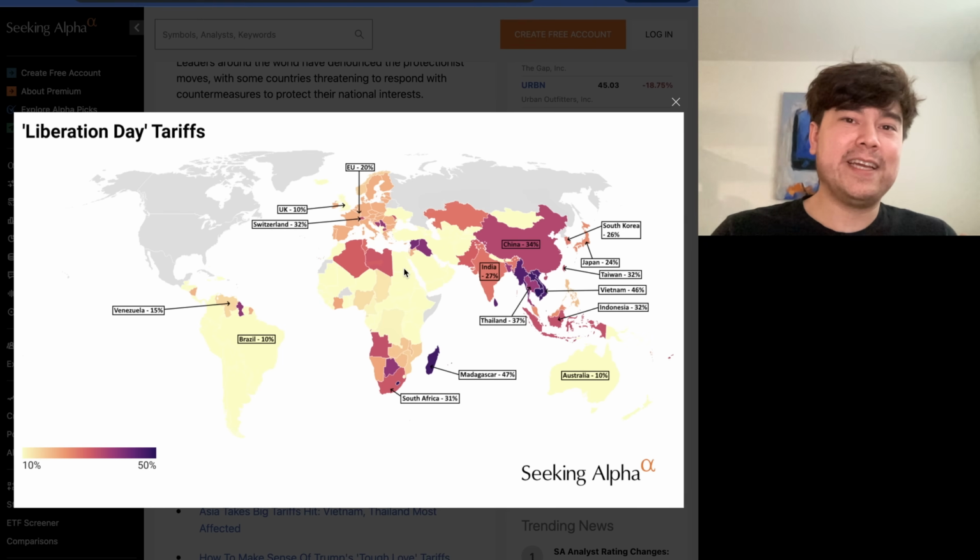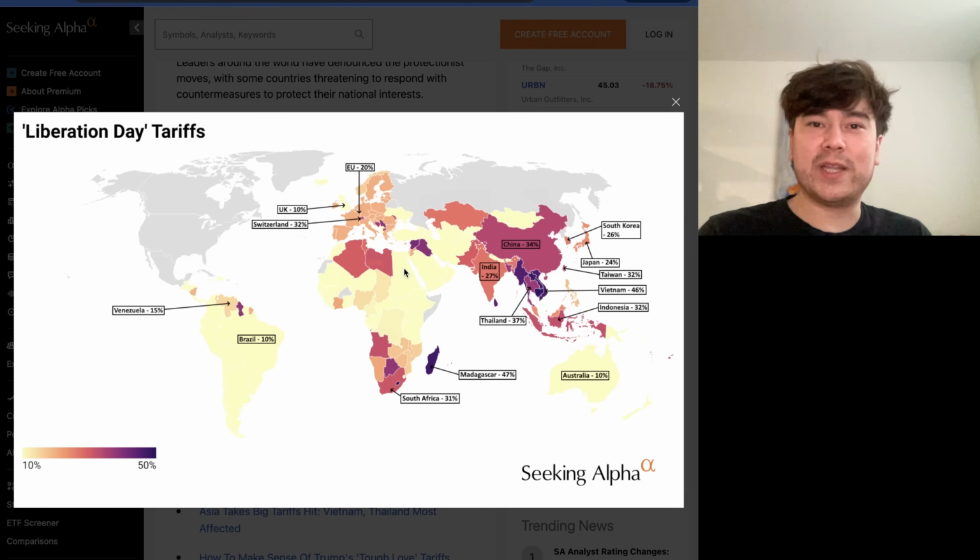Personally, I don't think there's anything inherently wrong with importing stuff from other countries and even having a trade deficit with other countries, because at the end of the day, you're receiving the goods and services that you need for your everyday life and your hobbies and all that kind of stuff.